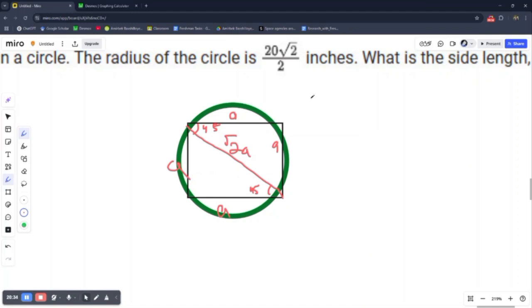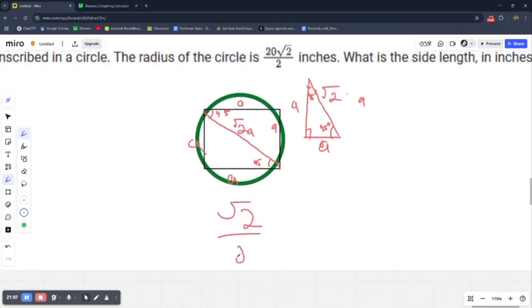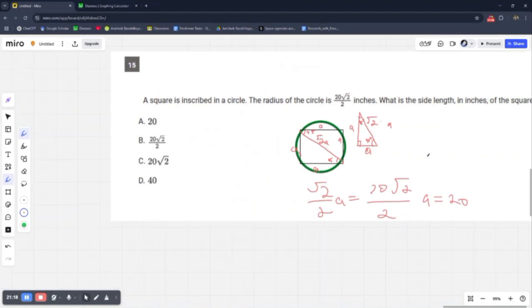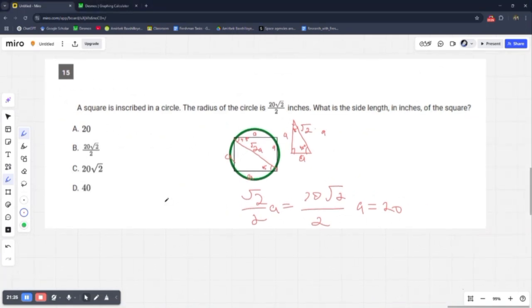This is because of the special right triangle, which says that for a right triangle of 45 degrees, so it's called the right isosceles triangle, the hypotenuse is going to be square root of 2 times one of the sides, because all the sides are equal, so we don't care about the exact side. So I know that the radius of a circle is going to be half of it, so square root of 2 divided by 2 times a is going to be equal to 20 square root of 2 divided by 2. A is going to be equal to 20. So the side length is going to be a, that's 20.